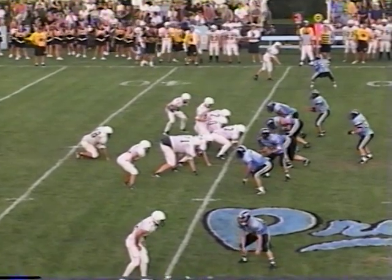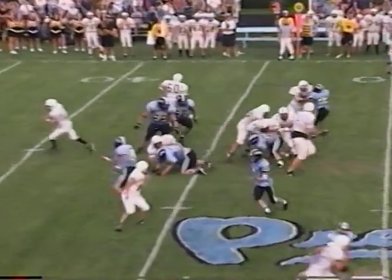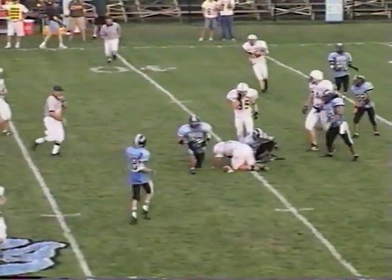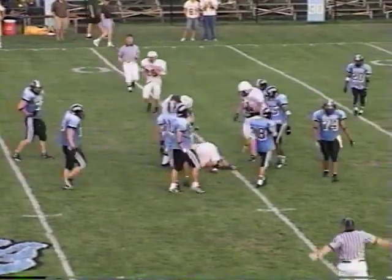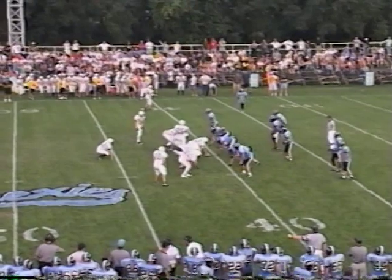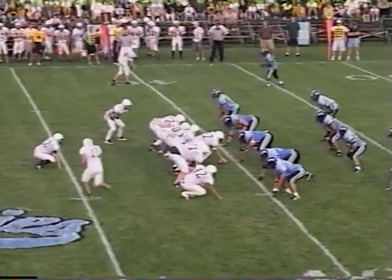Now 3rd down and 11. Looked like Boyd got an early start. Got a lot of room to run. He's across midfield and finally taken down at the Washington 40-yard line. But Boyd is slow to get up. Boyd gains 15 and the second South Side first down.